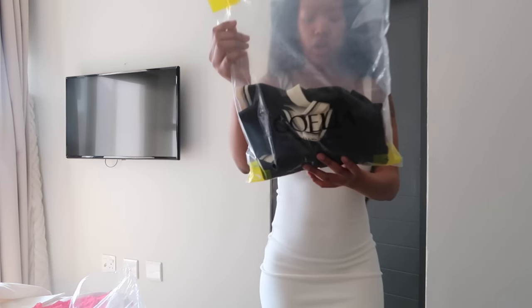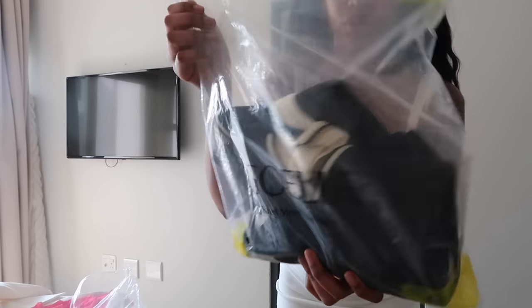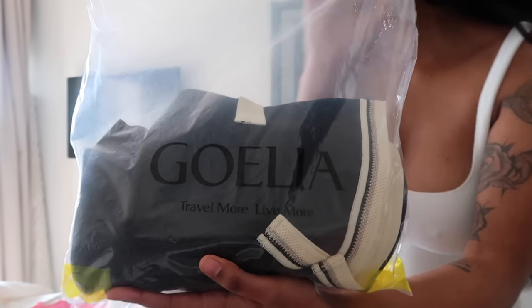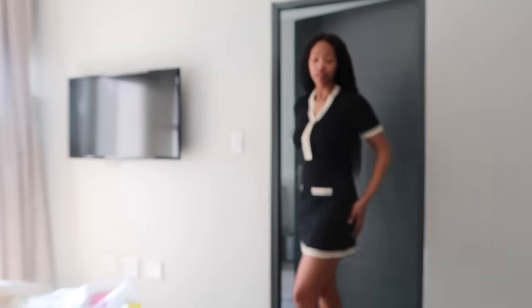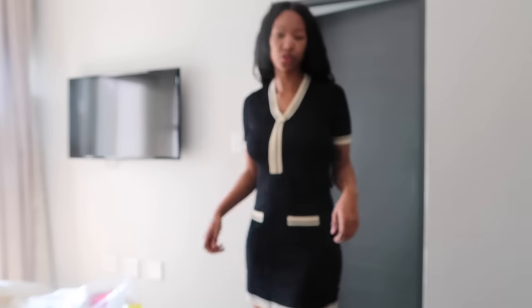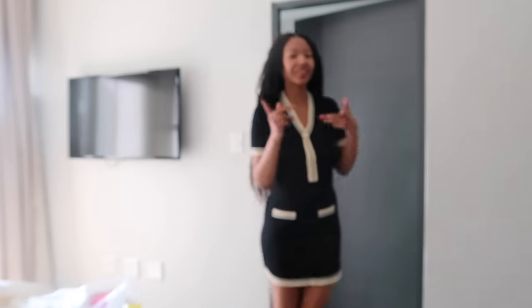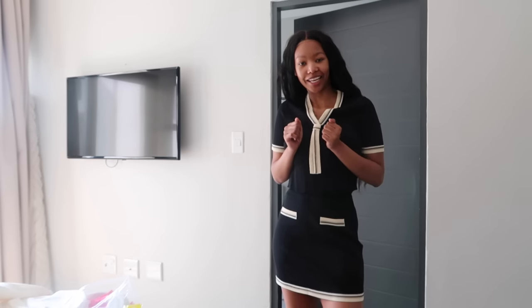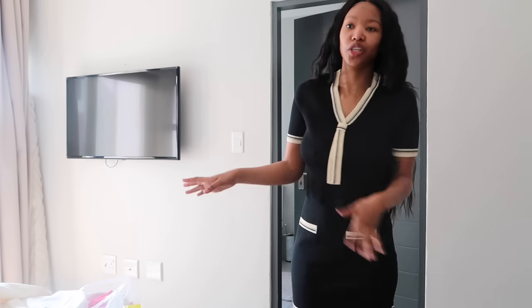Okay, so the next item I got, it's from this store. It's not a store, it's like a website. So you guys can see. This, I definitely feel like the skirt could be tighter than what it is. I think I took a small. I love this outfit. When I saw it on the website, I was like, yeah, this is me. Obviously, I'm gonna wear a bra, just so it's put together, obviously.